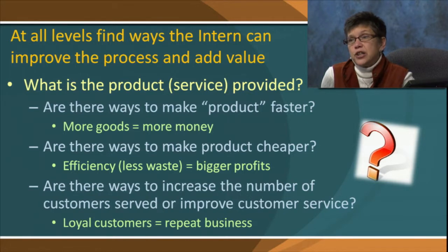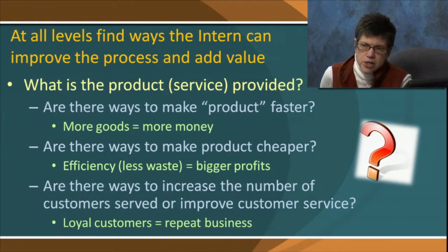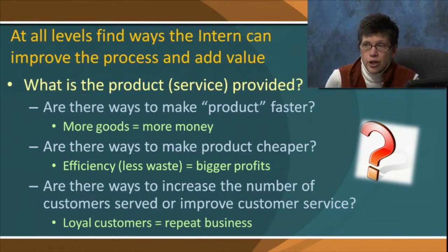Lean is part of the continuous improvement movement within healthcare organizations and manufacturing organizations, and we want to think like our organizations think. So how can our young interns add value? And once departments see the value of the young people, they're going to be more excited about their contributions and more excited about having them as an intern and then hopefully an employee.